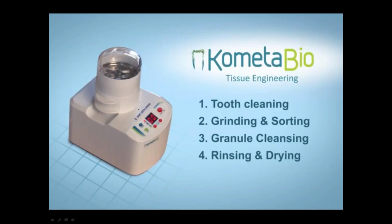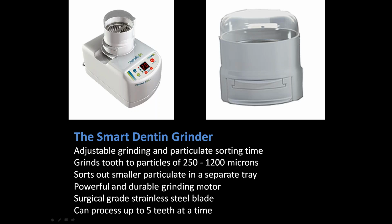Number 1, we're going to clean the tooth of any caries, of any tissue, of any restorations, whether they're amalgam or composite. We want to just have tooth structure, which includes also the root. We're going to grind and sort these extracted teeth. Then we're going to cleanse the granules, and then we're going to rinse them off and dry them. So let's look closely at how this works.